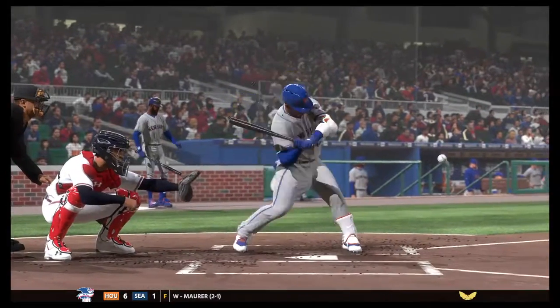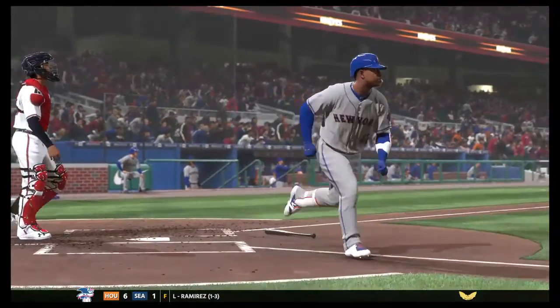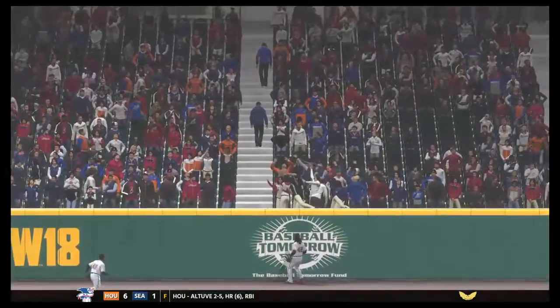You know, as a pitcher, there's nothing worse than getting taken deep, but it's something every pitcher has to deal with. Even the best pitchers give up home runs. You just have to refocus and go after the next hitter.